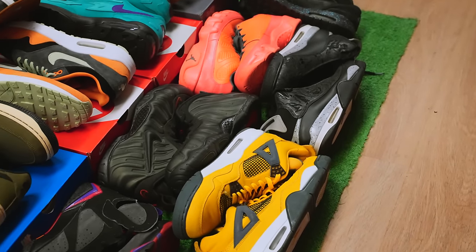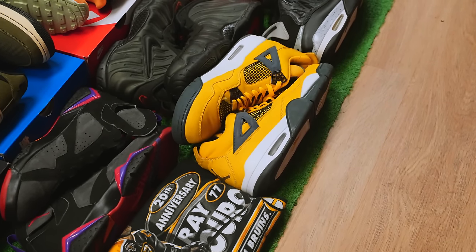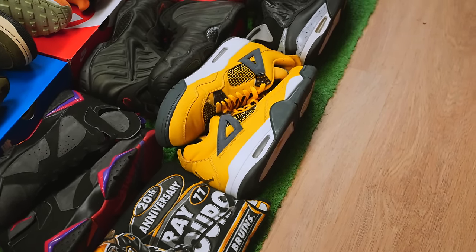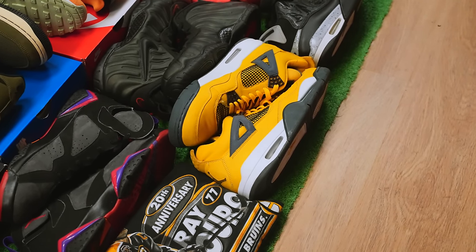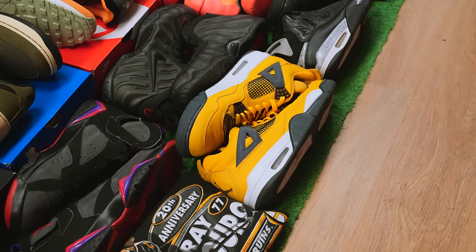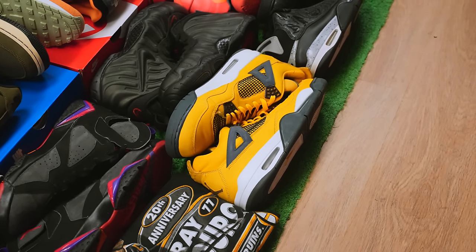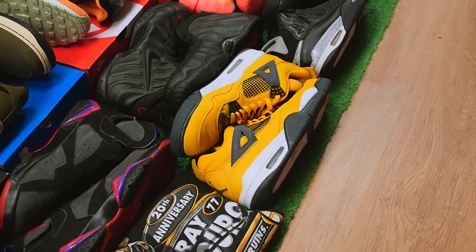Glad someone pulled the trigger on those Lightnings though. I think it's a very cool concept to sole swap an older pair like that. I think a lot of people talk about doing it, but then when it gets re-retroed, people just want to get the newer pair and they don't care about the older pair anymore. So nice to see someone cares about that older quality. I think 2006 Jordan 4 Lightning still. And now that it's sole swapped, hopefully it lasts them a lot longer than the original sole would.